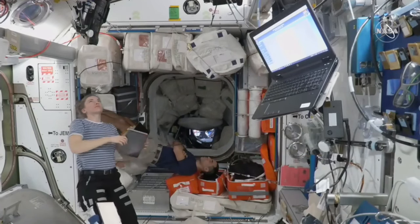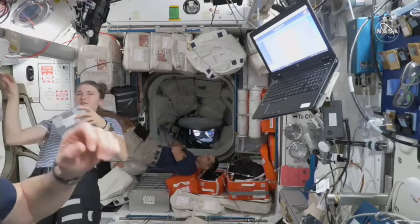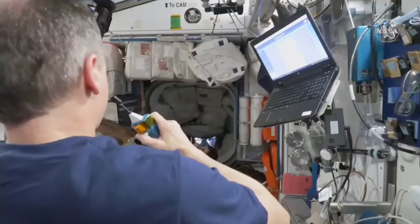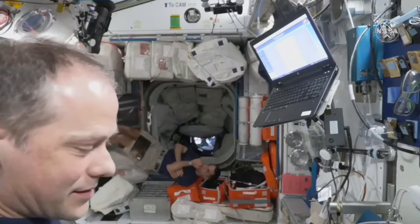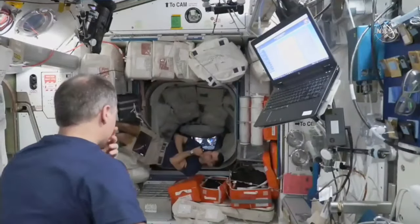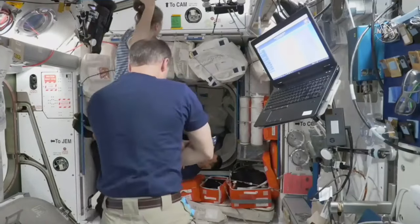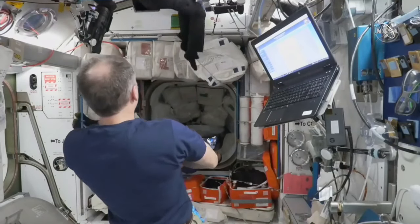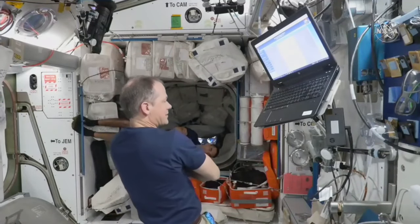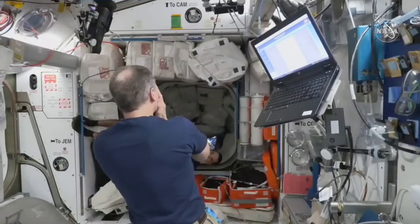Station, this is Freedom on Big Loop. We are ready for hatch opening. Freedom, SpaceX on the Big Loop. Go for hatch opening. Station copies. Dragon, SpaceX on the Big Loop, hoping to bring cameras on board. Please come aboard.